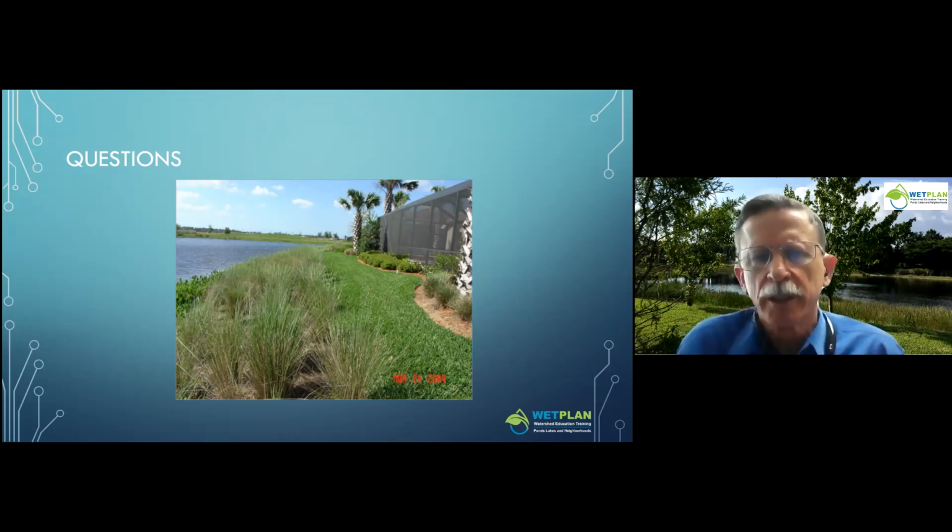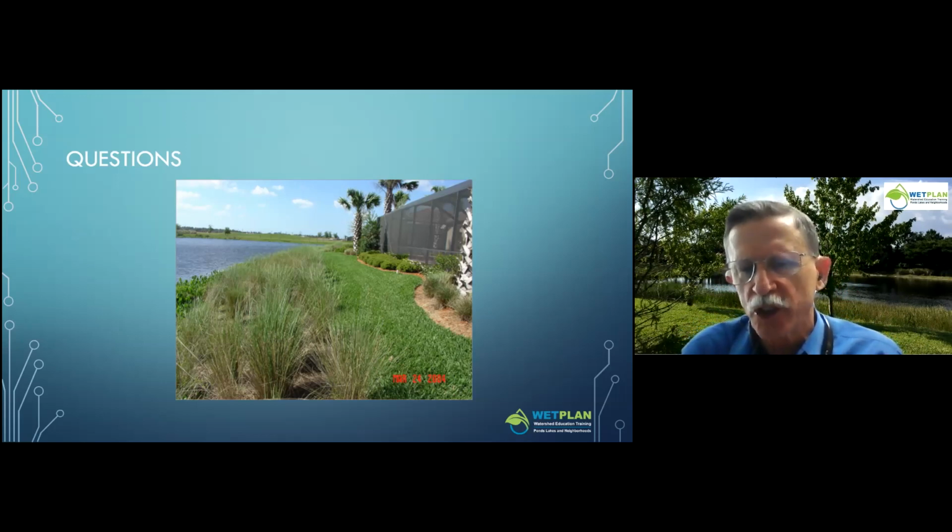Also, individually, if you have a survey that was done of your property when you acquired it, and your property is adjacent to the stormwater pond, oftentimes the surveyor will locate the edge of the water or the edge of the pond in that survey. And so that also can be a tool, at least adjacent to your property. It wouldn't show you the whole pond, obviously.